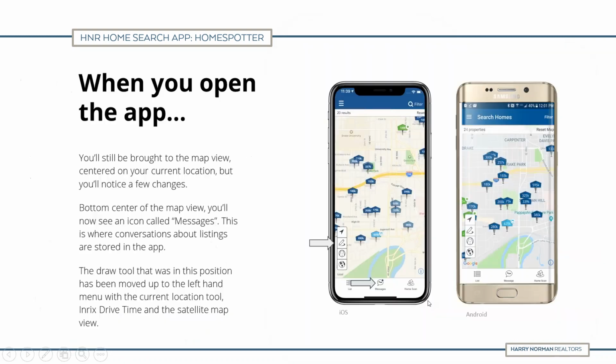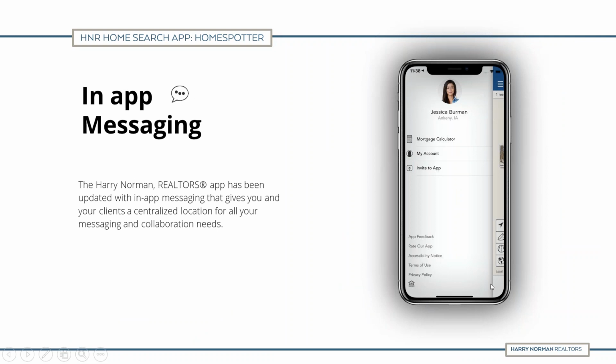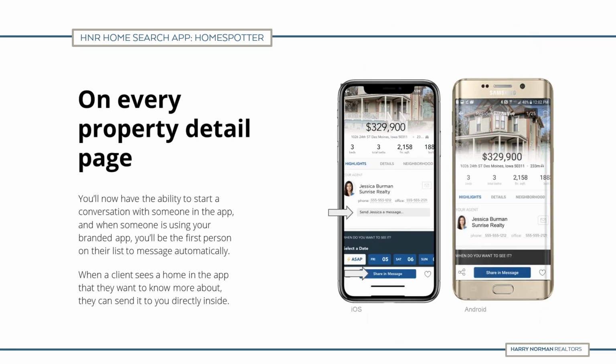Within the in-app messaging, this will allow you to communicate with your clients one-on-one within the application so that you have a seamless experience with them. One of the great features is to be able to communicate with your clients regarding a property. So let's say, for instance, your client is on your branded application and they're searching for their dream home. Once they locate that dream home, they have the ability to then send you a message directly from that property detail page. And if they have your branded app downloaded, you are the first name that pops up so that they can send you the message directly. Isn't that great, Emily? Yes, that's awesome.